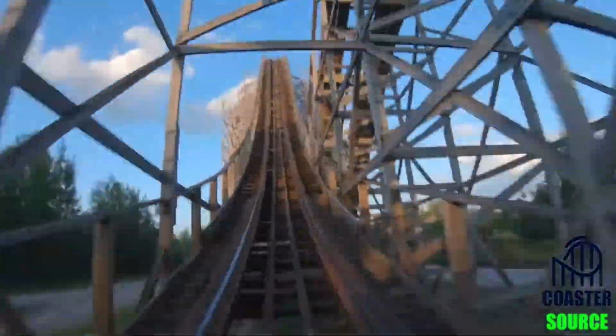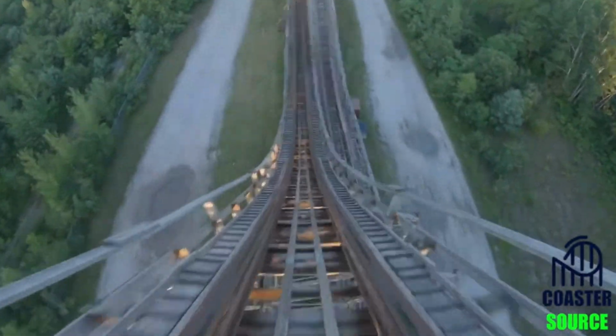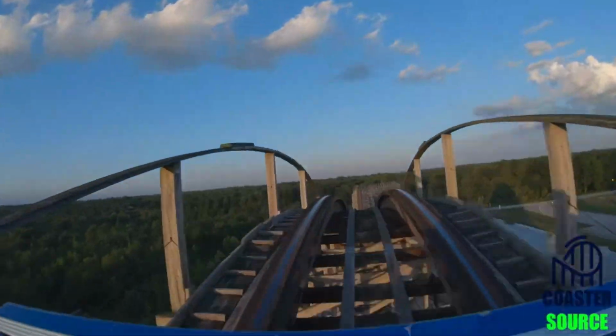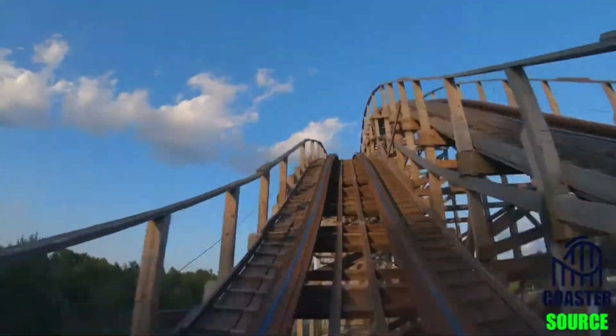And I thought, if the rest of the ride was half as good as that last hill, this is going to rank pretty high in my rankings. I go over the second camelback, and it's even a little stronger. And I knew at that point that this is a really good seat on a really good ride.